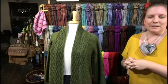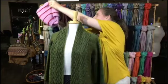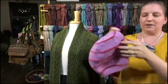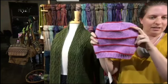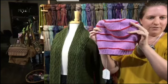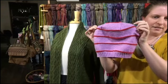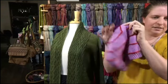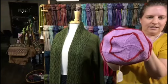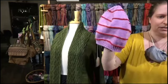Is that a hat hanging there? This is a hat. This was kind of a fun hat. We no longer have the base yarn. This was Gloria. They discontinued it, but it is very easily switched out with either Maxima or Alegria Grande. So it's kind of neat. You're working with a worsted for the body, and then this little contrast band is the Silk Blend. It's a little garter band with stripes, and then it makes a fun little circle on the top. Got that nice star. Another great way to play with colors.